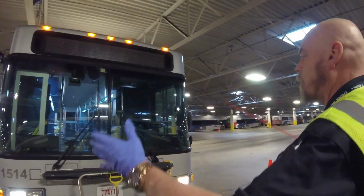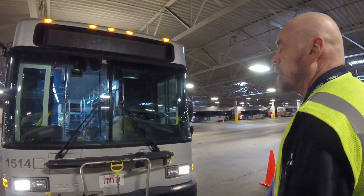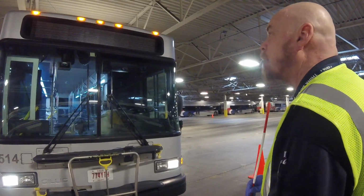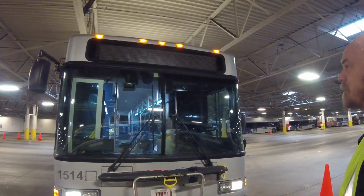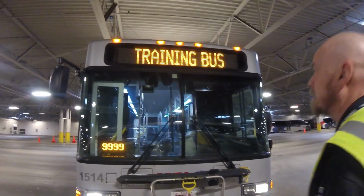I'm looking at the overall condition of the bus. It's not leaning to one side or to the other. If it were, that could be an indication that I have a leaking or broken airbag or shock. All of my lights and reflectors on the front and sides of the bus are securely mounted, they're not cracked or broken, and they're all the proper color.